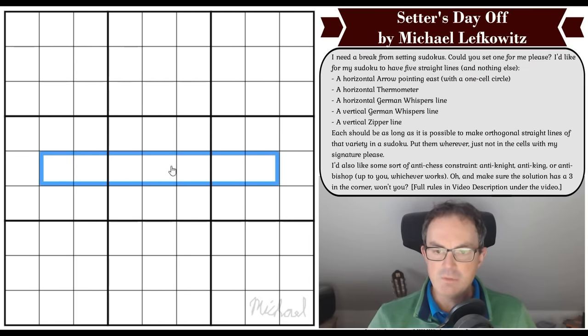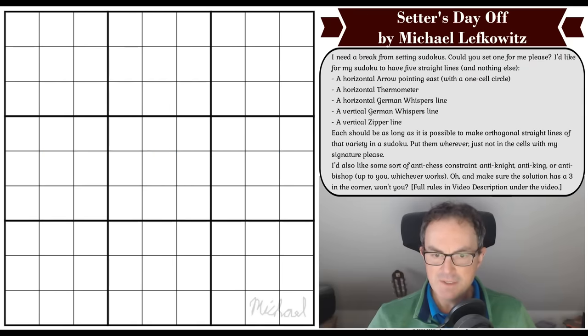Digits which are an equal distance from the centre of a zipper line have the same sum. Now zipper lines are meant to be sort of purpley lines, aren't they? Let's draw a zipper line in.